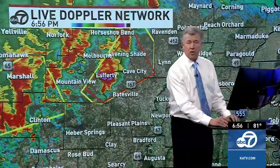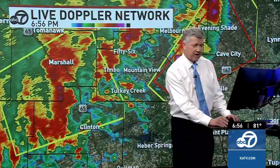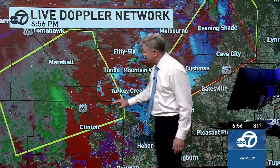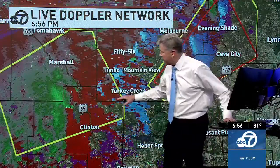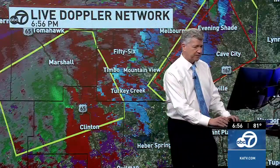Some of the other storms, there are still severe thunderstorm warnings out there from Marshall down to Clinton. There is a severe thunderstorm warning. Looking at velocity within that, there's just a lot of wind, I think, that'll be crossing the Highway 65 corridor between Marshall and Clinton. So that would be near Leslie in the southeastern part of Searcy County.